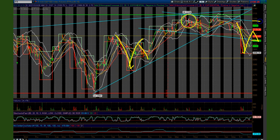Remember, this is the channel. This is the consolidation flag that broke down here yesterday. Our SPY puts were up about 60-65%. I was scaling out along the way, but those are great hedges to play. So it'll come down, it'll test this lower end, try to stay within the channel. If it doesn't, then all bets are off.